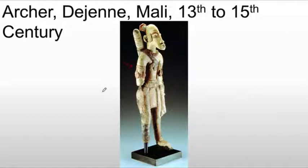You'll also notice that the face has been stylized. It's been stretched. We see the stretching of the nose and the jawline, pulling the mouth down. And that is almost certainly stylization. This could have been something that they saw as beautiful, a long face. It could also have been symbolic in some way. But again, we lack that context. And this is very characteristic of the Dejenne style.